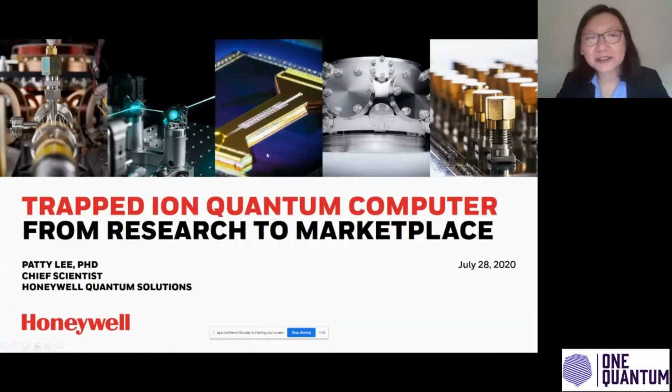Here we have pictures of our hardware, from cryo to vacuum to some electronics. And we use our lasers to manipulate our ions to do quantum operations. And in the middle here is our actual trap that we use in our commercial system. And that is a key enabler for what we do.